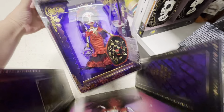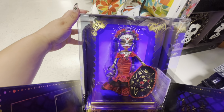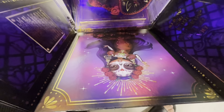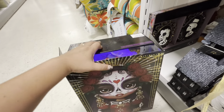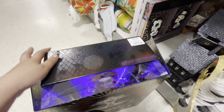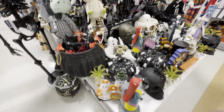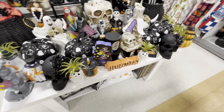Let's see. Look how cute she is. $50 for that doll. I love her. Look, that is so nice. She looks like a Bratz doll. All right, let me put her back. I like how her case opens up and lights up. They're barely bringing out a lot right now at this Marshall's, as I'm right here filming.